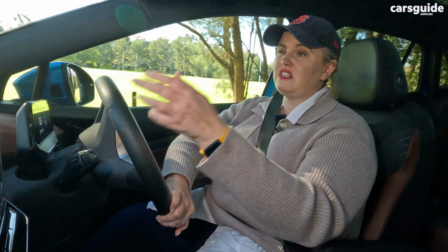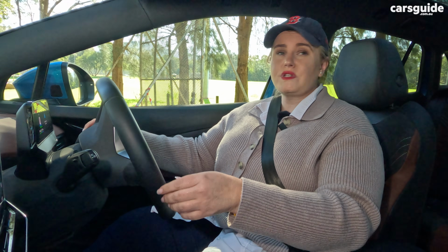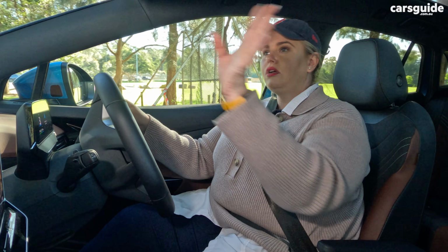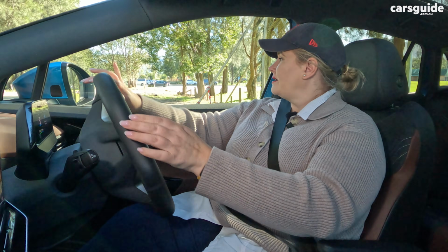This is a really easy SUV to park. The size is very friendly for a small car space. It's got a clear 360-degree view camera system, lots of parking sensors. Honestly, you shouldn't have any trouble with this one.